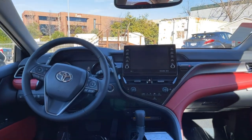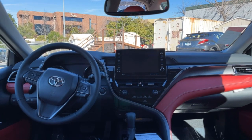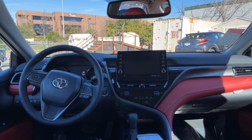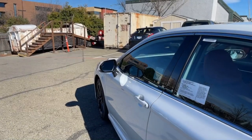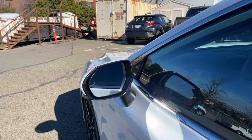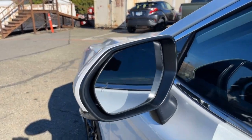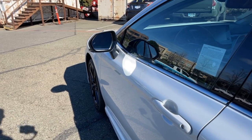Let's give it a good look at the front here. Really nice here with all the lines and the materials they're using to give this thing a much cleaner and more refined look for a Camry. Walking up to the driver's door, we're going to see in our mirror here we have a blind spot monitoring system. So this has blind spot and rear cross traffic alert, which I will go over.